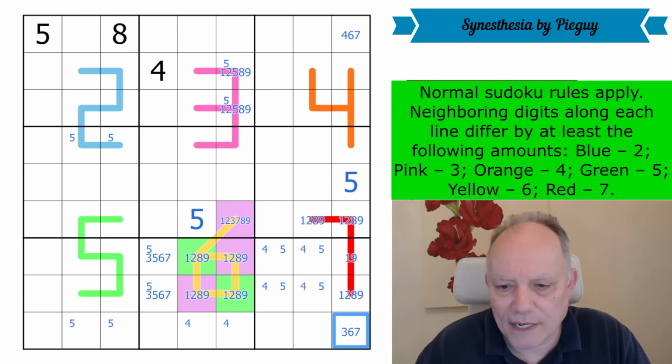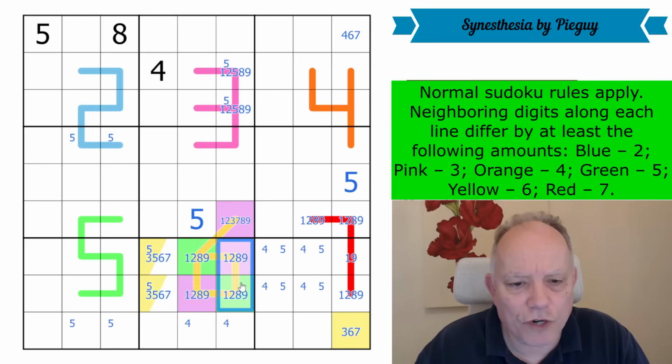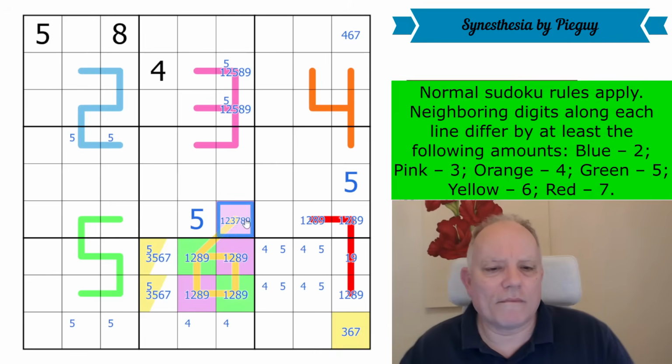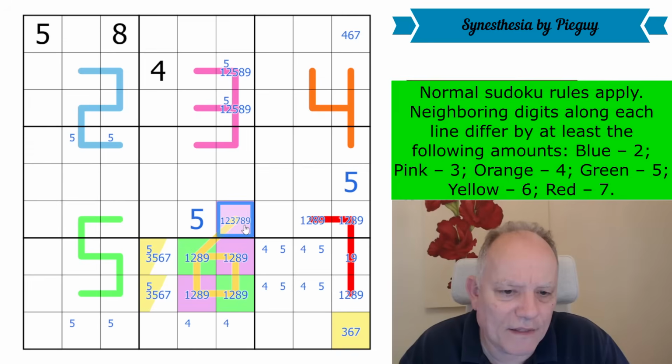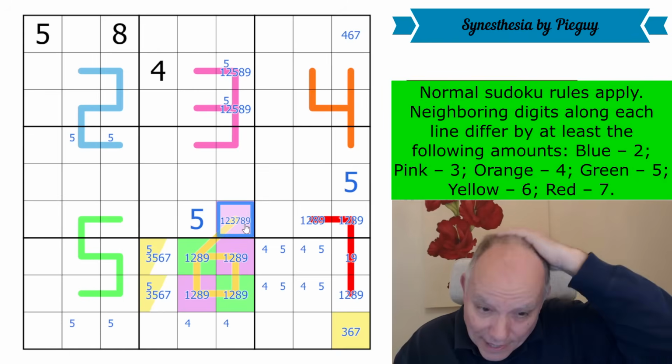I'm going to give it a little colour just in case that propagates anywhere. I don't think it will immediately. But this 1, 2, 8, 9 triple, now that's 1 each of those digits. Another one is up here. That's 3 of them. Oh, I really feel like I'm on the verge of saying that this has to be 3 or 7. But I can't quite make that claim yet.